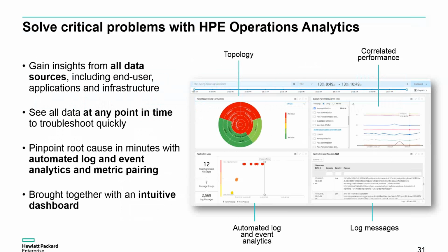As you can see on the top left corner, you have a pictorial representation of the same type of information you will have in the associated log as well as the event that it's related to.